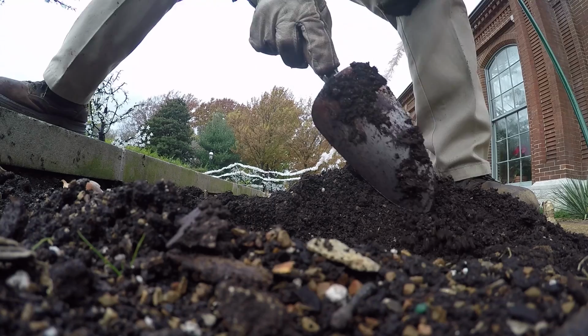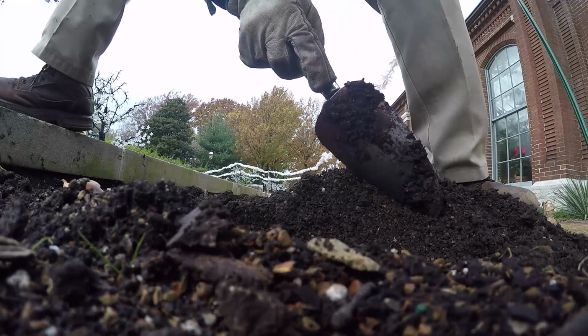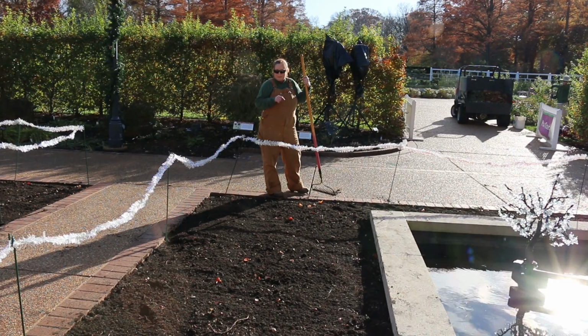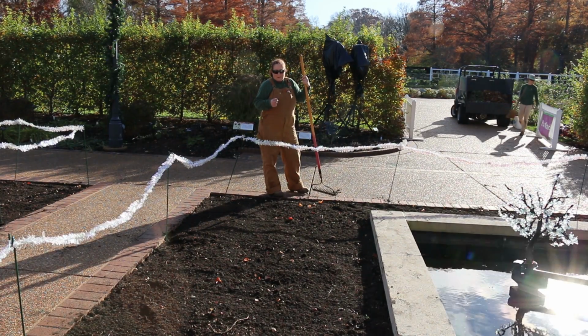The little ones went about 3 inches deep. The tulips and daffodils go about 4 to 6 inches deep. I ordered all of this this past April. We have to get the bulb order in early.